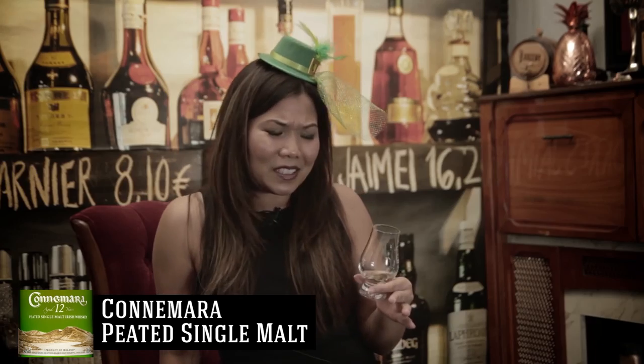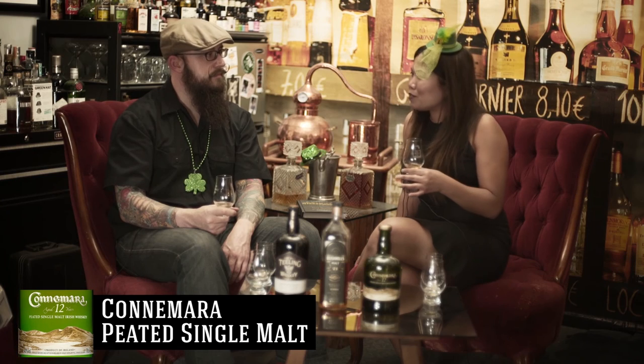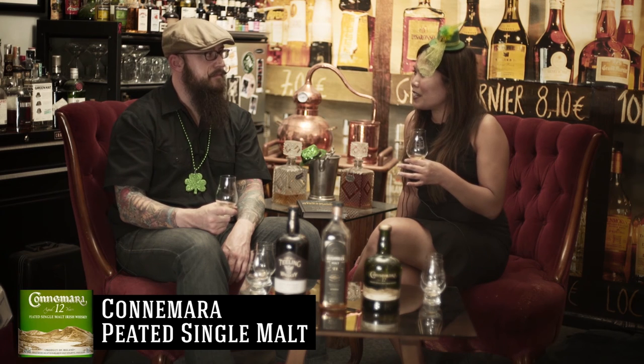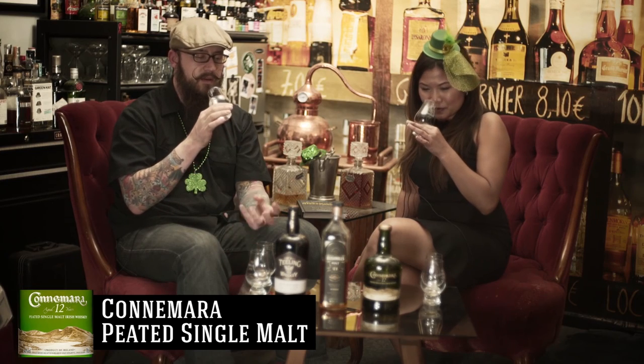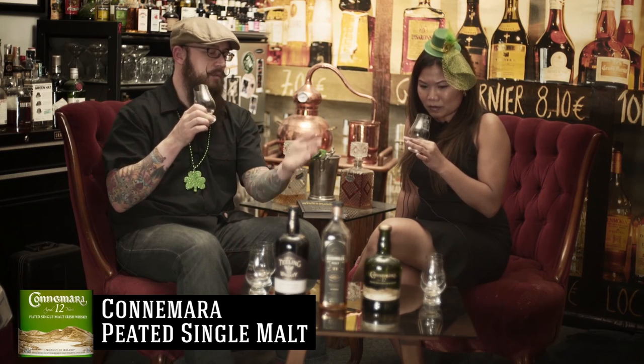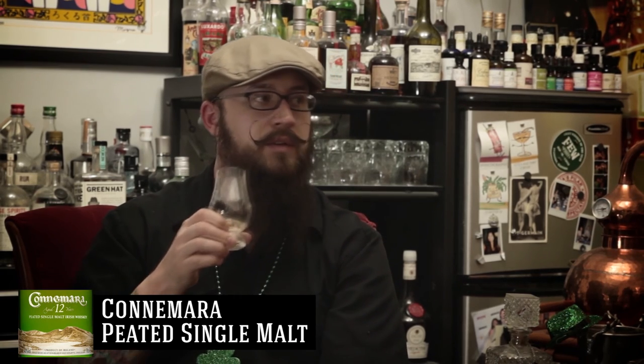Right. But this is a nice balance. You still get all of the apple and all of those things that I like about Irish whiskey. Yeah, all of that orchard fruit we were talking about. All those nice, sweet, lovely flavors. Mm-hmm. Which, I just remembered, they put out a cask strength version of this not too long ago.